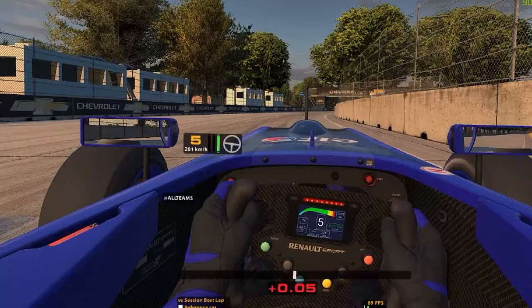So you can really feel the oversteer kicking in, at least with my setup, even 1 second and a half away from the car in front. So this is very difficult. It's a very difficult track to follow a car. So try to take it easy and keep your distance from the car in front unless you're very much faster than them.